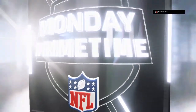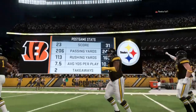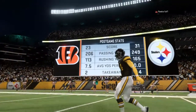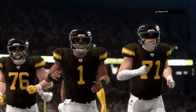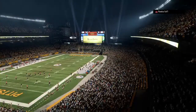So for Pittsburgh, they remain one of the hottest teams out there as the win moves them to 6-1. And they'll hit the road next week to take on the Denver Broncos. Meanwhile, for Cincinnati, they can't quite seem to turn things around as they fall into 2-4 now on the year. And they'll get a chance to redeem themselves at home next week.